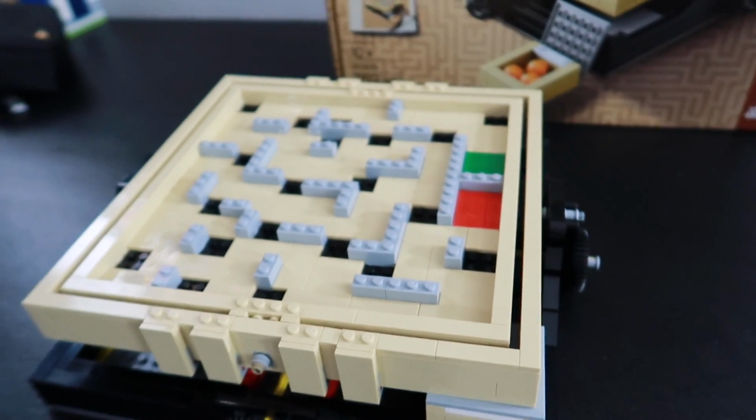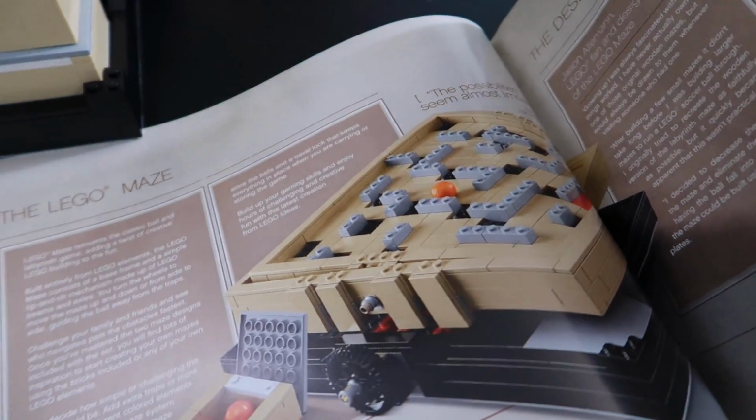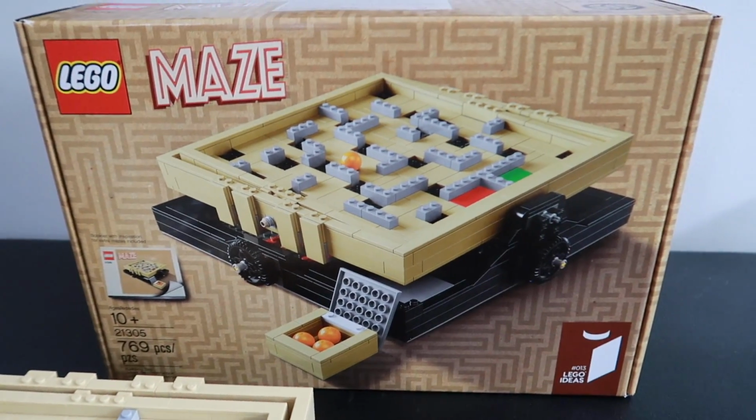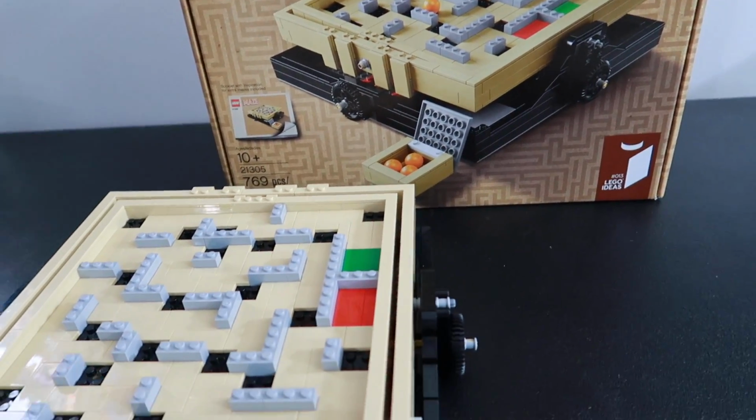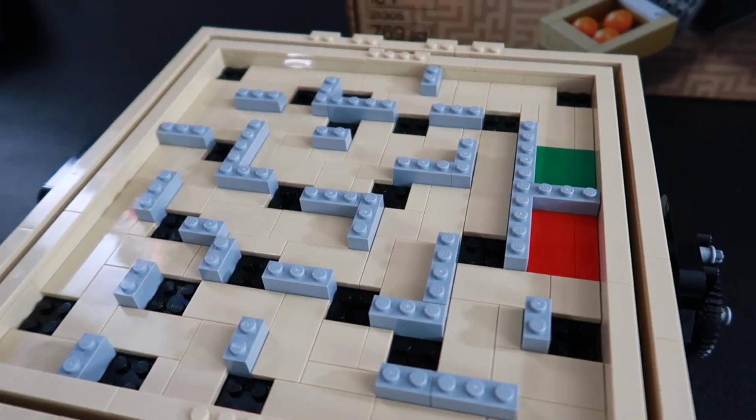Unfortunately, it kind of turned out to be not the greatest of sets, at least in my opinion, and definitely far from his best work. He's done a lot of other stuff that you can find on his channel, and this thing, I don't know what they were thinking. They could have done so much more with him. But this is the maze, and I'll show you how this works here in a second.